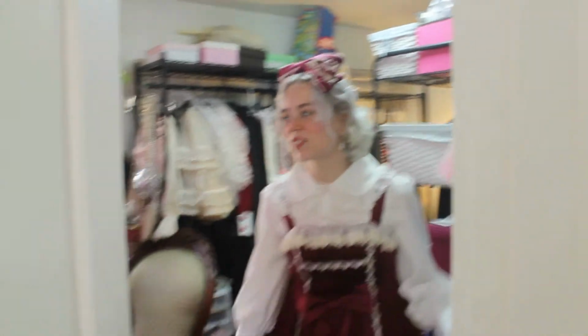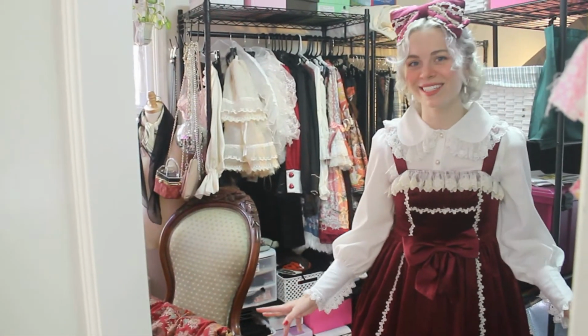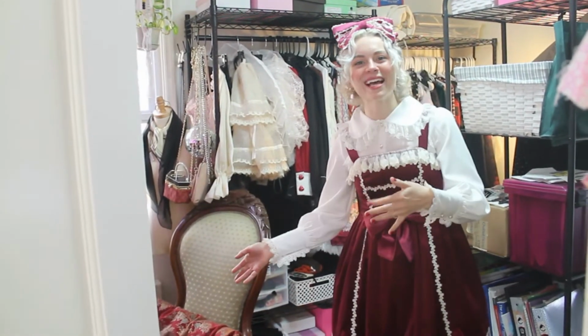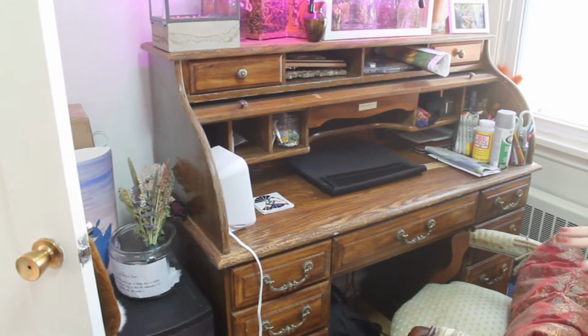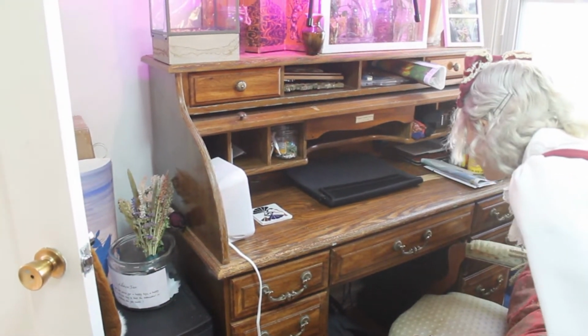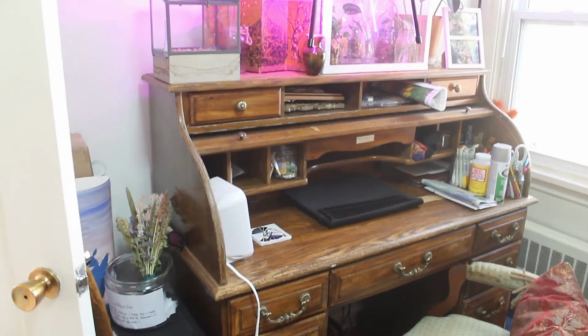So this I call the study, but it's really just like 90% our closet. It's a closet with a desk. Yes, exactly. So we can start with the desk and then we'll move on to the closet. But we thrifted this desk for $30. It's a secretary's desk, so the top rolls down. It's really cool. It is a limited edition by Riverside, made on October 25th, 1983.